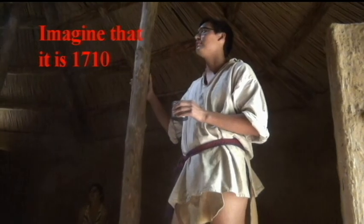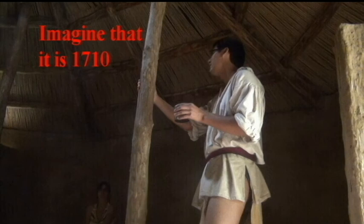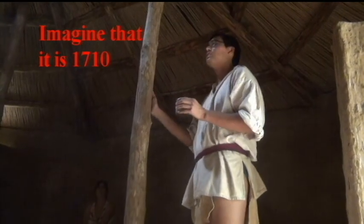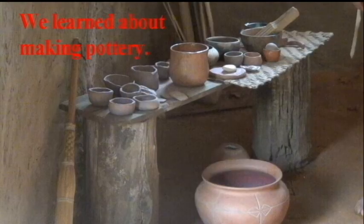A lot of people think that Cherokees live in things like teepees, but living in a teepee is more of a plains tradition, since they actually had to follow their food. Now, the Cherokee people are very agricultural people, so we like to stay in one spot. During this tour, we learned about making pottery.